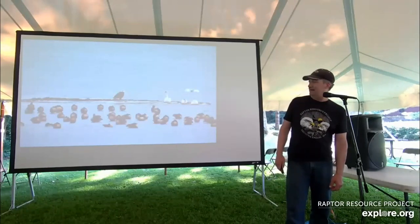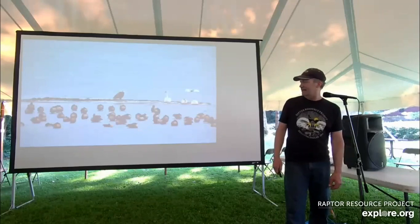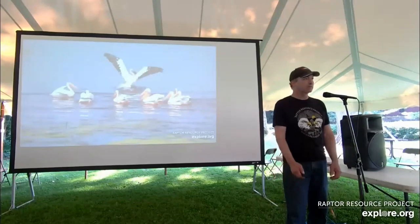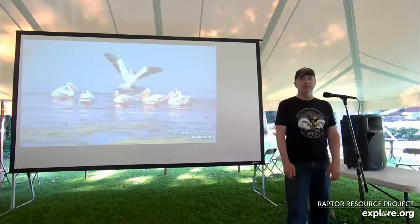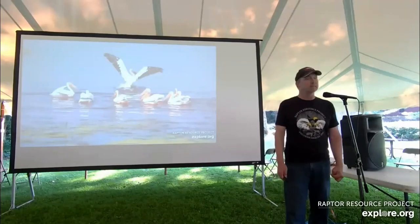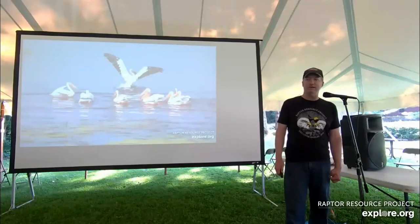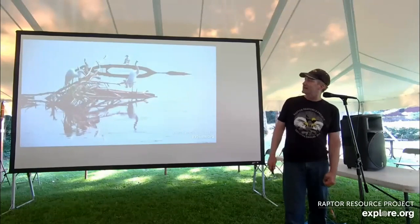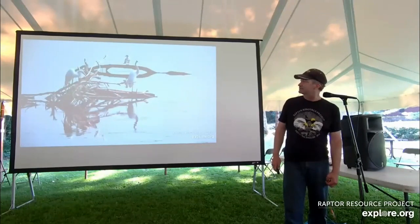Tundra swans here, eagles, ducks, or geese. Here we've got the pelicans. This is just recent. The pelican pods have come back. They're one of the first ones coming back this time of year, and we get to see them fishing. And here are some more shots of a seagull and some egrets.